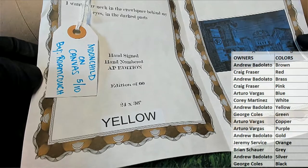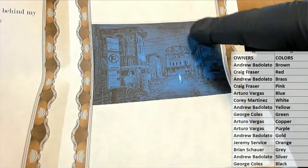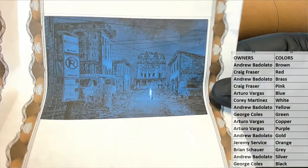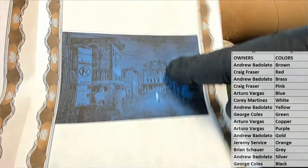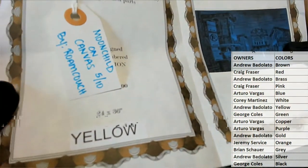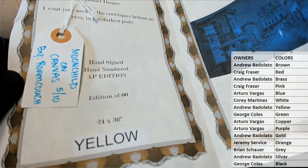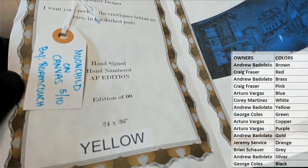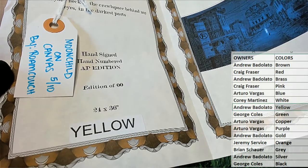Okay, 24x36. Now, Daniel Danger is known for his very dark work, as you'll see. A lot of his stuff looks just like that. Very dark, very cool. So 24x36, yellow is the color. It has a Moon Child ticket in, which I'll show you in a second. And yellow, Andrew B. All right, man, Andrew B.